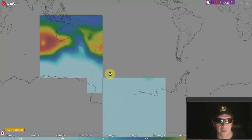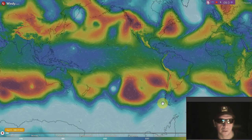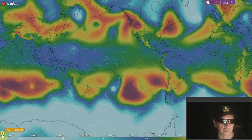And here's the pressure map. We'll advance this one day so you can see where the pressure is wherever you are.